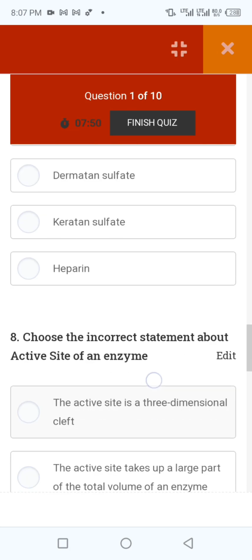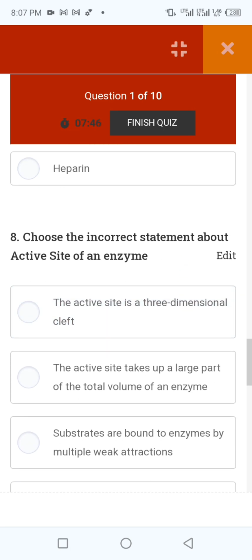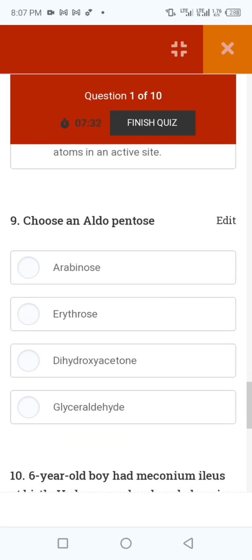Then question 8 says choose the incorrect statement about the active site of an enzyme. The incorrect statement here is that the active site takes up a large part. It's actually a small part. I use an example of an enzyme as the body, the mouth is the active site, the teeth are the coenzymes.